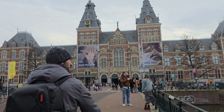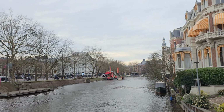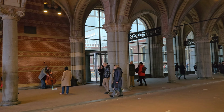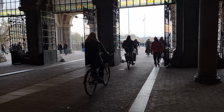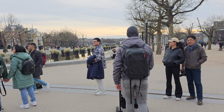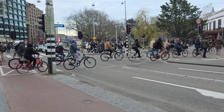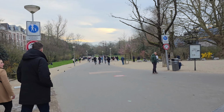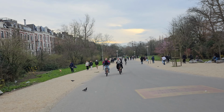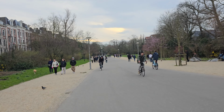We have Rembrandt Museum, Van Gogh Museum, all the different ones here. There's always someone playing. Bicycle after bicycle. People here, always busy. In the winter they have a nice ice rink. The city of bikes. And we arrived to Vondel Park, and it's blooming, full of people in the summer having picnics, sunbathing, playing sports, everything.